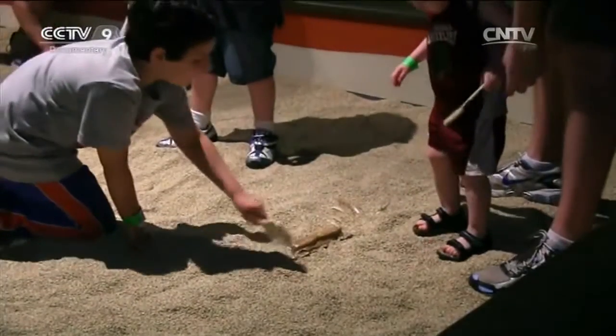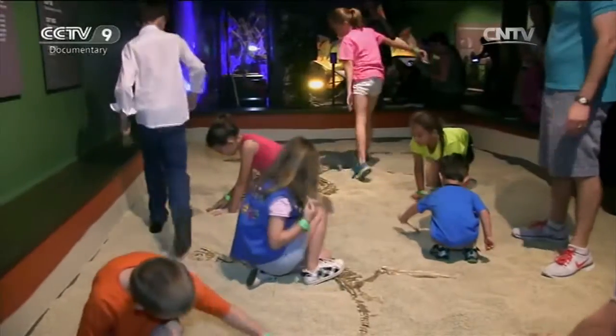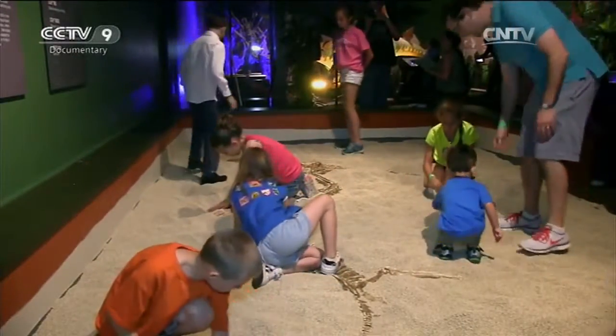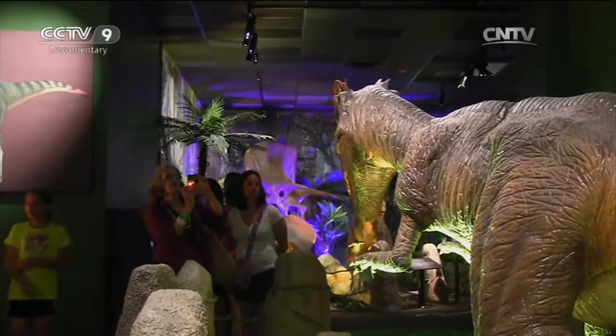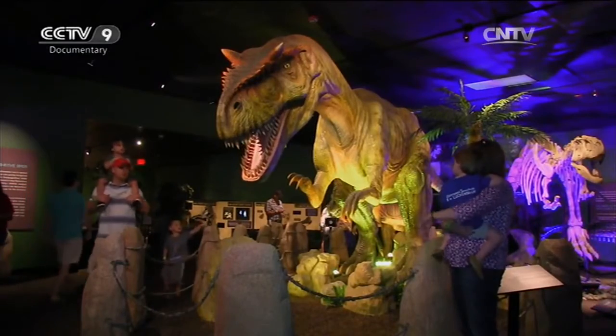Bao Daoping believed that adding dinosaur replicas would attract more people. He formed a team of experts to create 2 accurate replicas, and his moving dinosaurs among the skeletons and fossils helped make the exhibition a success.